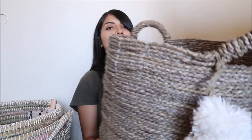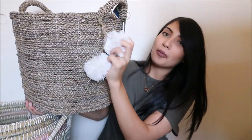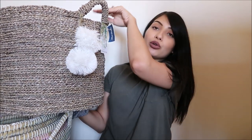Last thing I ended up picking up from Marshall's is a basket. It just looks like this. It's a pretty big basket, and then it has these little puffball things. This was $19.99. And I think I want to put this in my living room by my couch, and then put throw blankets in it. So I was actually just kidding. I have 4 more things to show you guys from Marshall's.